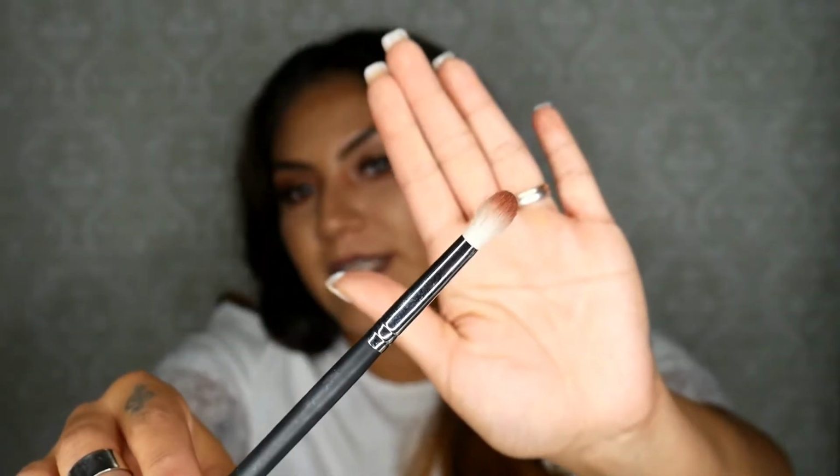This next one is the Morphe M518, and this is nice for that crease. If you want to blend out that crease nice, this is the way to go. This is the Morphe M518. That's what it looks like. I did use it today, so they are a little dirty. This one is the Morphe M433. I like this brush to pack eyeshadow on my lid, and this is M433.